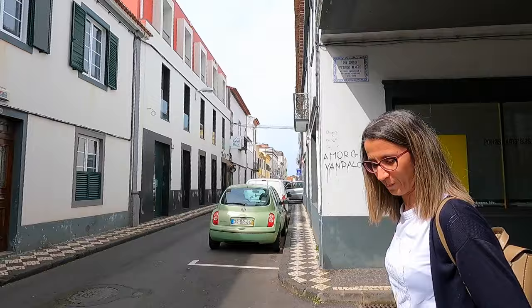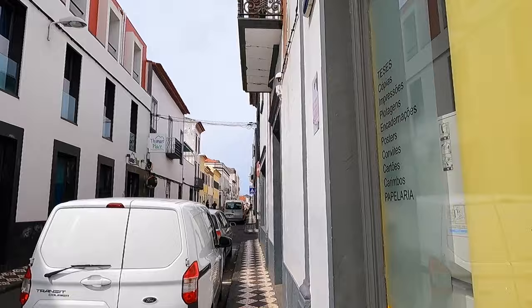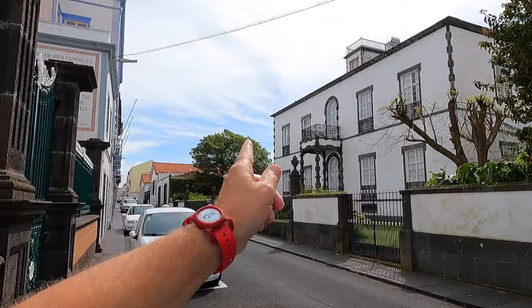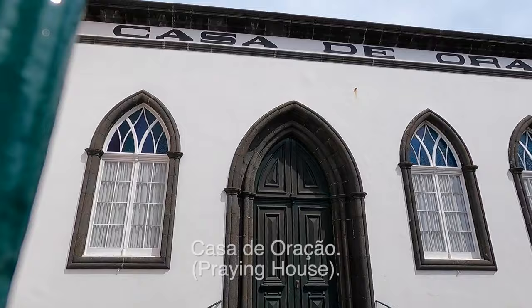This is the first graffiti I've seen. Don't know what it means. Vandal, maybe? Notice the sidewalk. It's a pretty mosaic. Sometimes the sidewalk is very narrow, and the cars are right there. Straight, the soccer thing was up there on the left. There's this building we came across, and then this one flying these flags. And this place here. Casa de Oração.